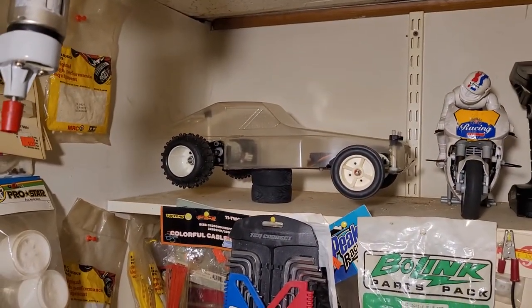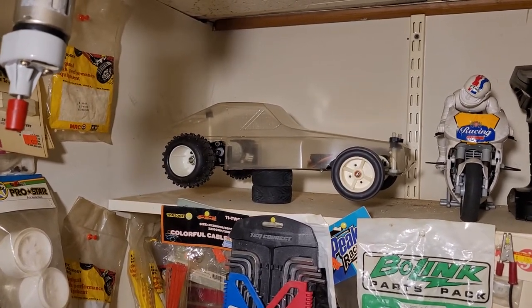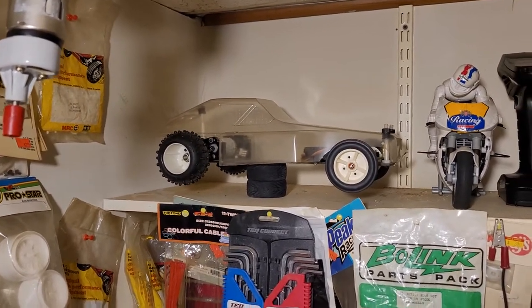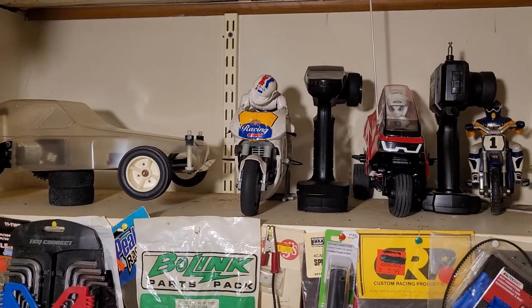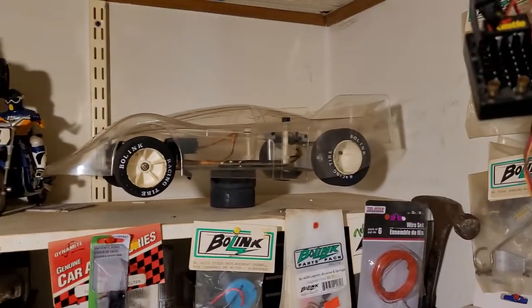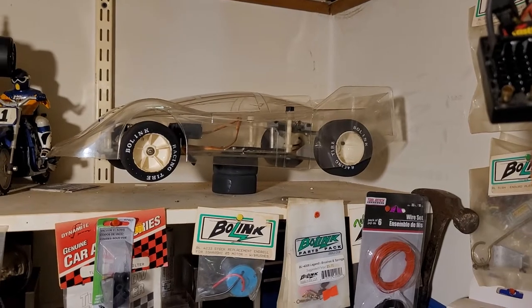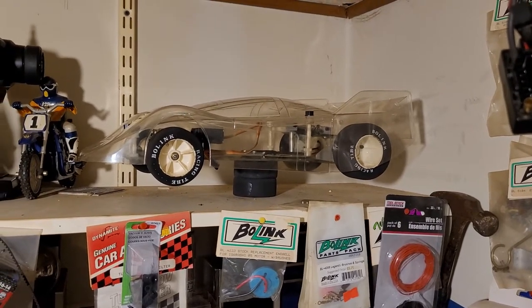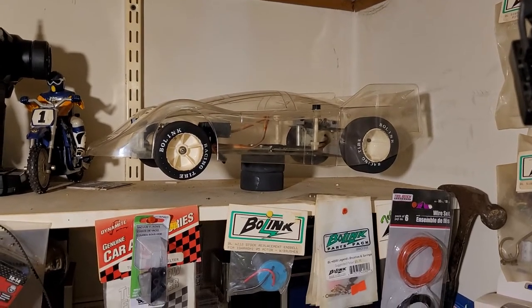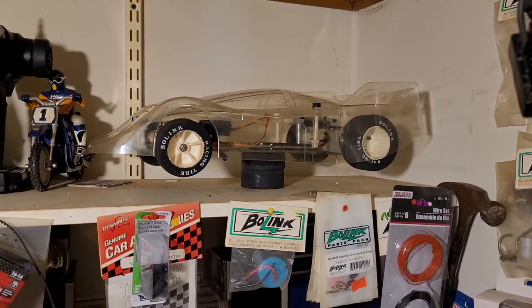That is the Bowlink Pro Classic Digger. 1969, 1970, somewhere around there. Not exactly sure. And NSR 500. It's my dual rider. Another vintage Bowlink. That is the Invader. Came out in, I would say, 84, 85, somewhere around there.